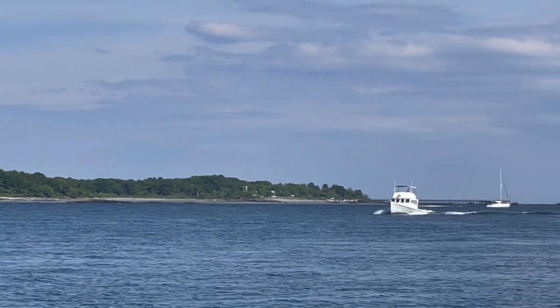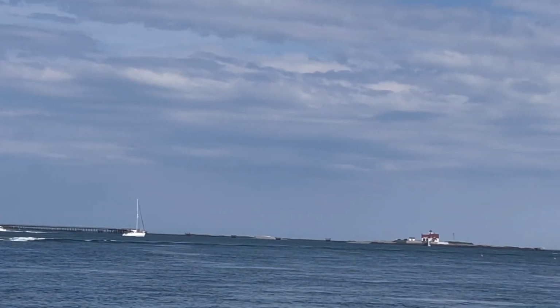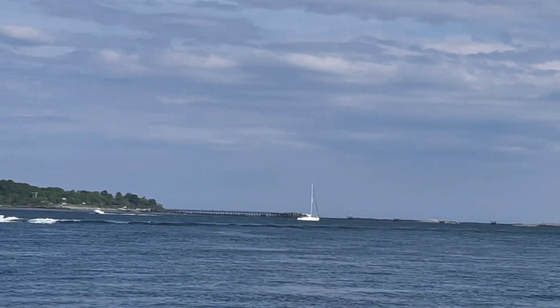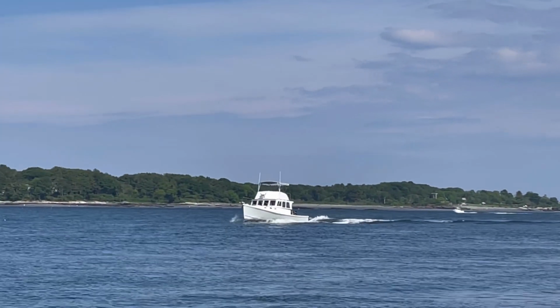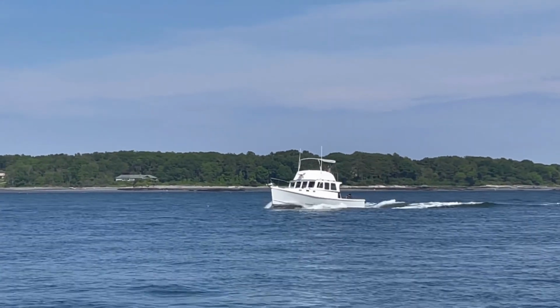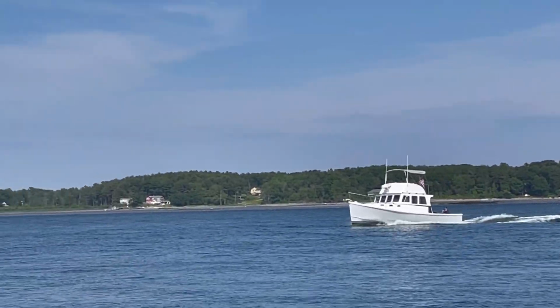Back on the New Hampshire side of the river now. This is Newcastle Island, of course, and off to the right here as well. Newcastle, also known as the Great Island, the only town in the state of New Hampshire situated solely on islands, and also the smallest town in the state, about 1 square mile.